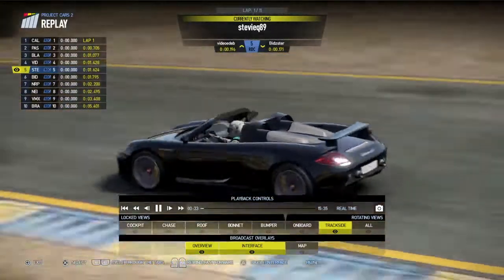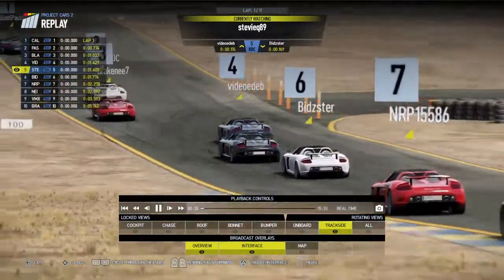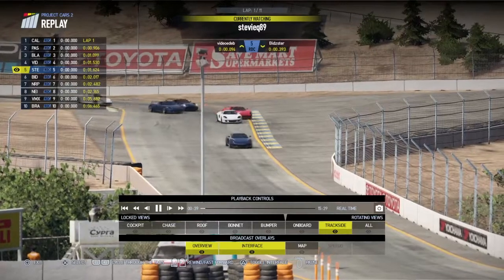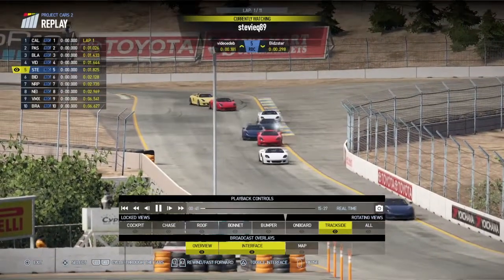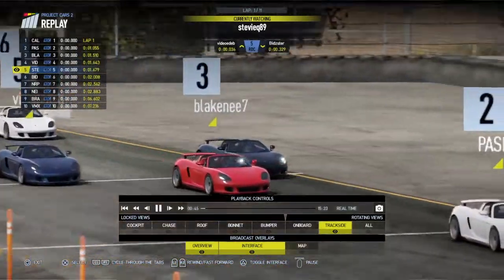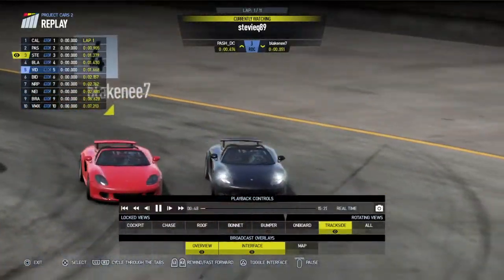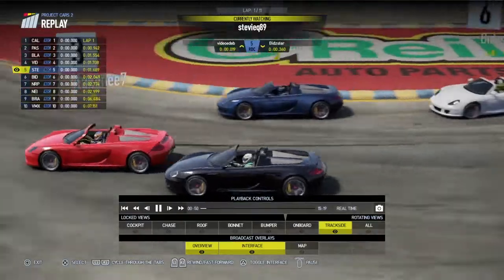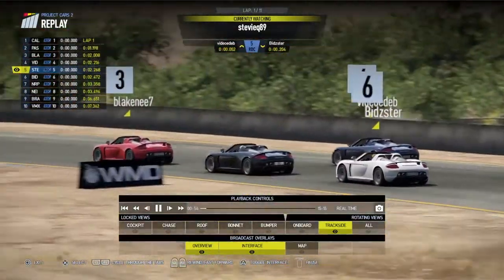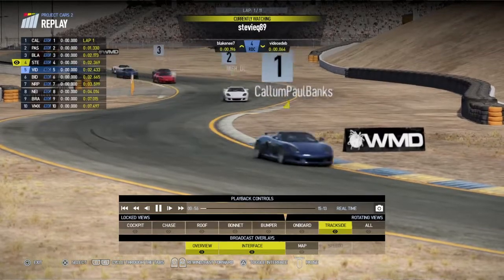Good move there from Video, and Bidzster looking ever opportunistic behind, trying to go up the inside of Stevie. Stevie goes to the outside of Video, not finding a way through. Video holding his line. So it's Callum, Pash, and then Video trying to look for a way past Blakeney here. Stevie goes to the outside of Blakeney, 3 wide. Video, Blake, Stevie. Blake takes the place. Stevie tries to go through as well. Bidzster behind can't quite do anything there.